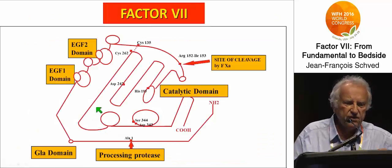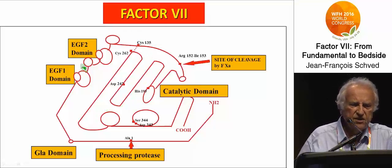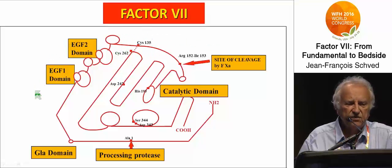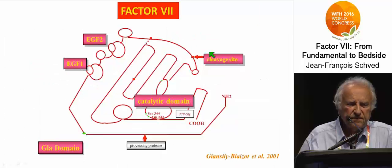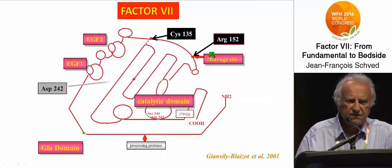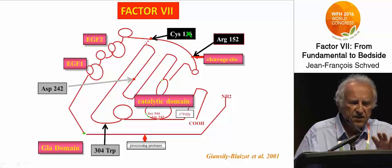Now let's come to the causal mutation. This is the factor 7 molecule. You have the catalytic domain, the site of cleavage. The most important are the catalytic domain, the site of cleavage, and this zone here, which is the disulfide bond. Then you have EGF-1, 2, the GLA domain and the processing protease. These are some of the mutations that have been described, and I shall focus on two mutations, this one and this one, because it will help to understand the consequence.